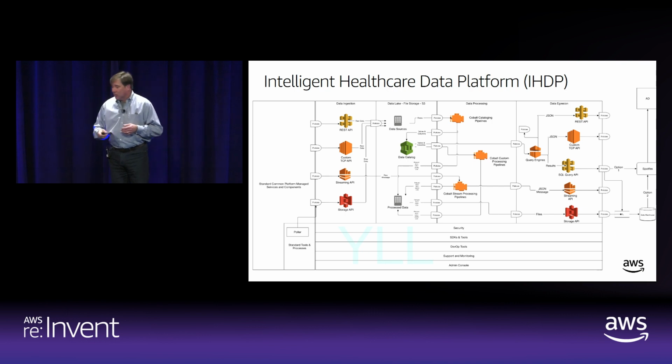And Yi's actually in the audience, the guy that wrote this original diagram. I should have taken the watermark off, but it worked out okay.